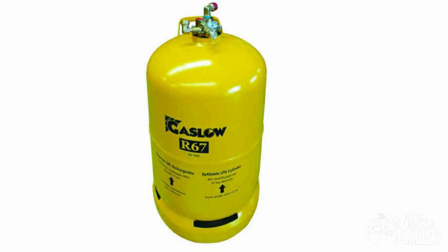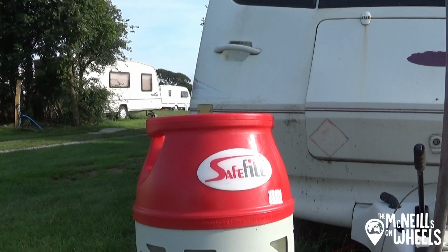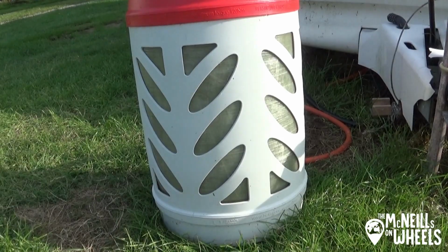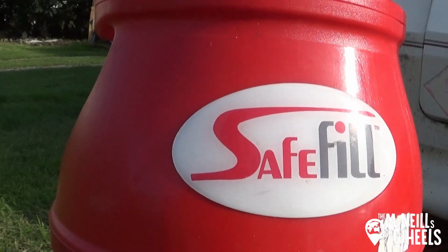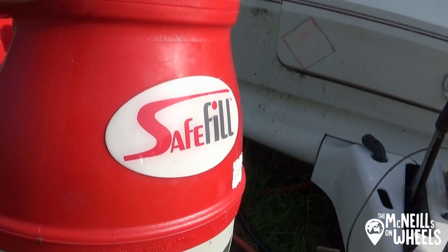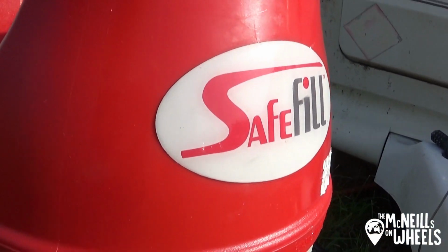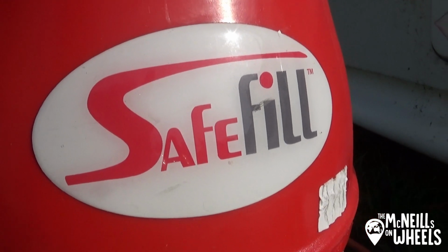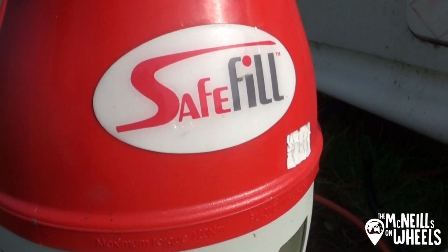With two main manufacturers offering refillables, Safefill and Gaslow, we take a closer look at the Safefill refillable gas cylinder and ask the question, should you be buying one? We've owned this 10kg Safefill gas cylinder for 1 year and have refilled it numerous times. Yep, that's right, we own the cylinder. We can choose to do with it what we please, as we bought it outright for £150.